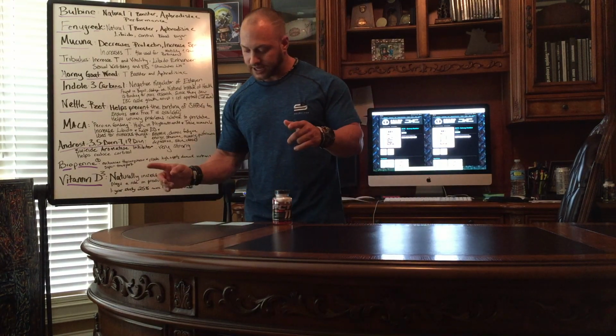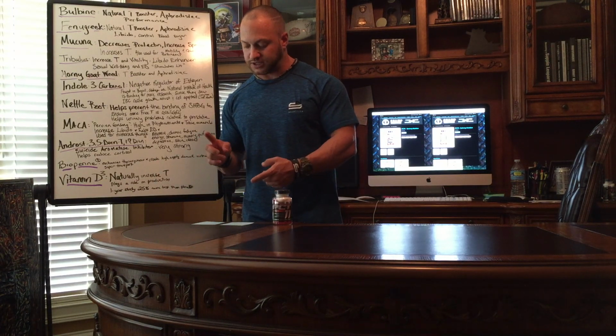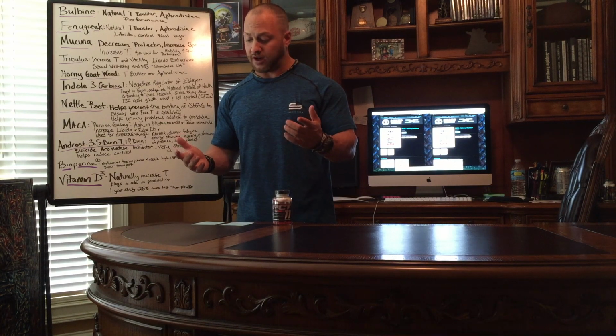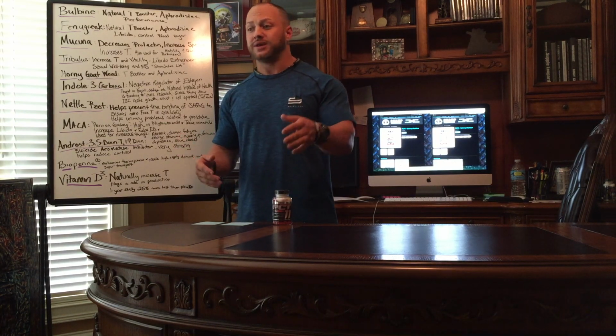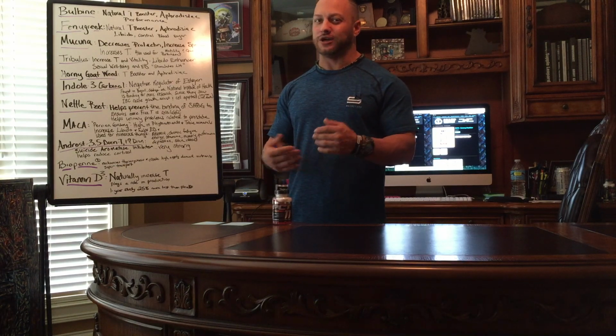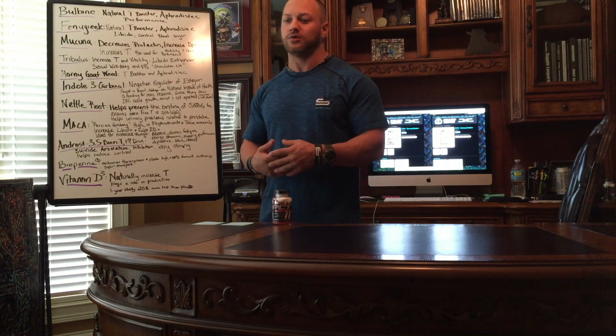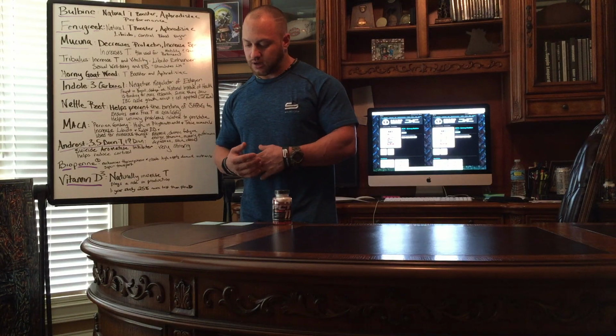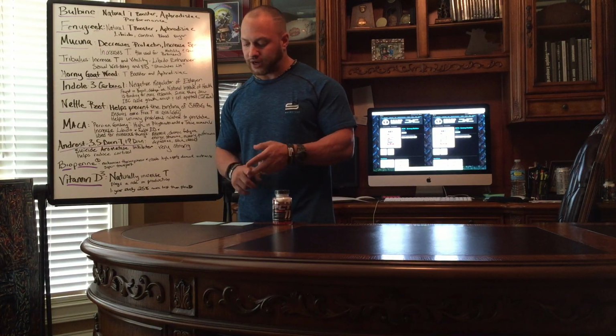Okay, some other questions I got. Does it affect the lipid profile? I didn't see any negative effects on the lipid profile. Okay, my HDL, my LDLs, they really didn't change a whole lot. I may have seen a slight increase, but we're talking 2 or 3 points in my HDL, so not enough to measure as significant. High blood pressure, irregular heartbeat.